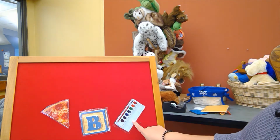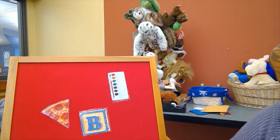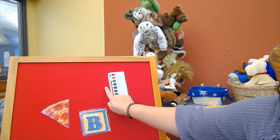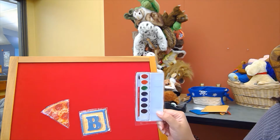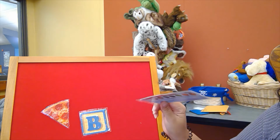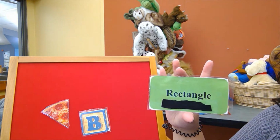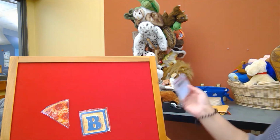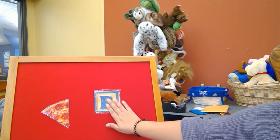Okay, now this shape has how many sides? 1, 2, 3, 4. And it looks long. What shape do you think it is? It is a rectangle. You might have these paints at home. Okay, you might also have this at home.